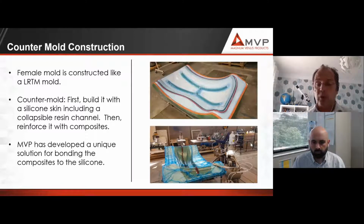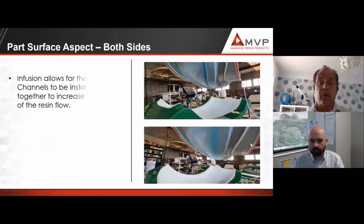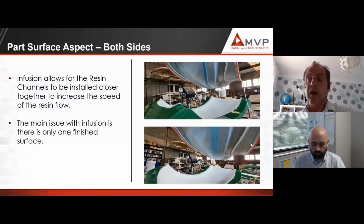So this is what we do. We hand laminate the composite on the top of silicone, or we just infuse the composite on the top of the silicone. Both work. We do that because sometimes for big molds, people prefer to infuse. Then when we develop, as you can see, in the top pictures, we have the vacuum in the resin channel, and on the bottom, we stop the vacuum. But you have a rigid contour mold. So it means we can inject the resin with a higher pressure.